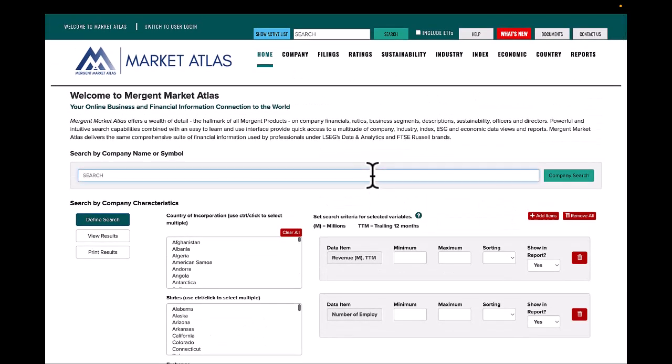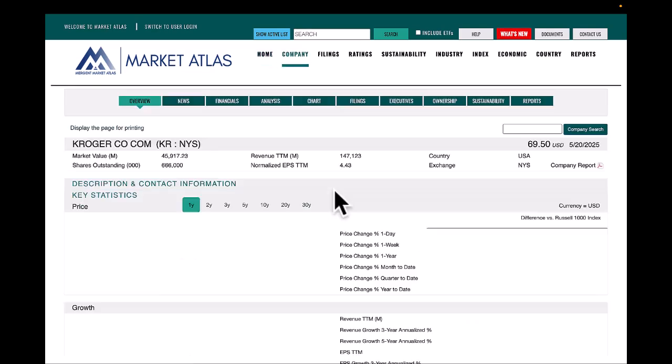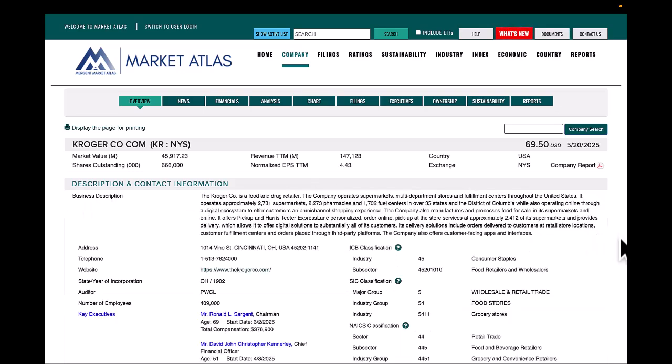I am just going to do a basic company search. I'm going to search by company name. I'm searching for Kroger. I know I want the Kroger company, NYS. That means they are traded on the New York Stock Exchange.